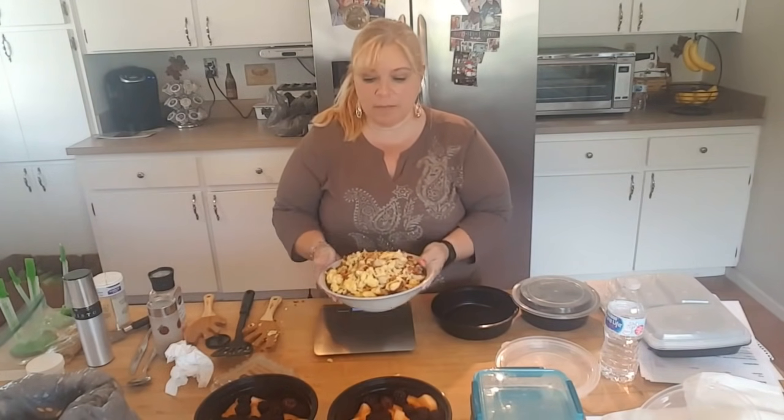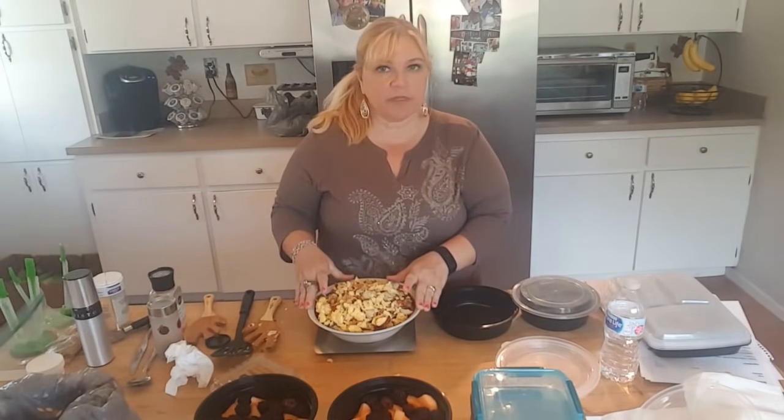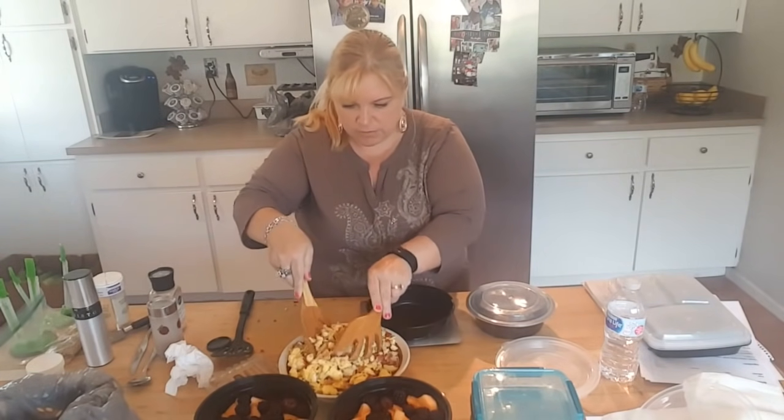So I measured this out, and for this whole amount, it ended up being 1,000 grams. It was actually 1,020, but so I just took a couple potatoes out, and so that it would just be 1,000. I'm actually going to use my little salad tongs to dish it out.